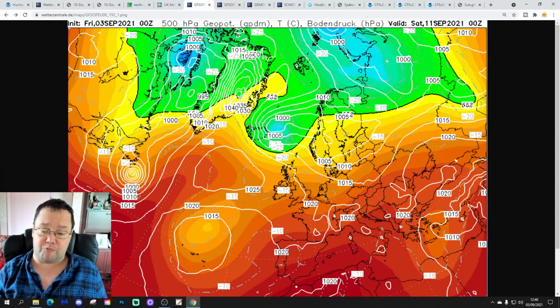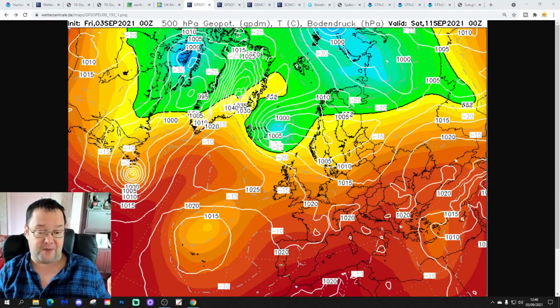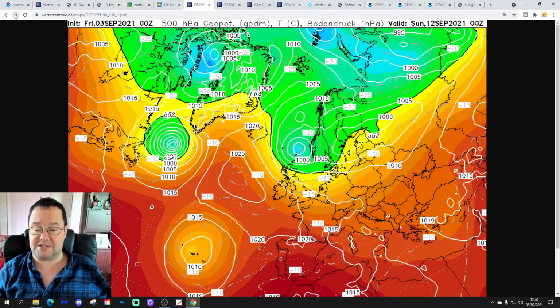Still with relatively high pressure though, this time just out to our west, so it's not going to be particularly wet, but temperatures will start to lower. There's Larry, by the way, around Newfoundland by midnight on Saturday, the 11th of September.